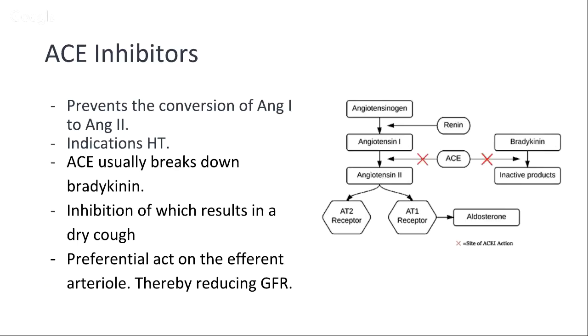So what you get is, you can also use it in proteinuria and diabetic nephropathies. And your adverse effects are cough, which is the main one, angioedema as well. And it can be teratogenic in some cases. Does everyone understand it preferentially acts on the efferent arteriole?